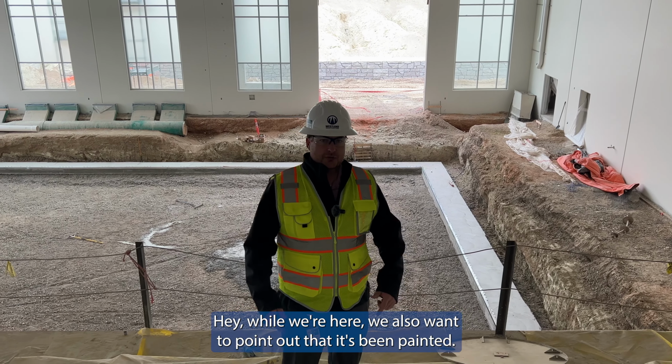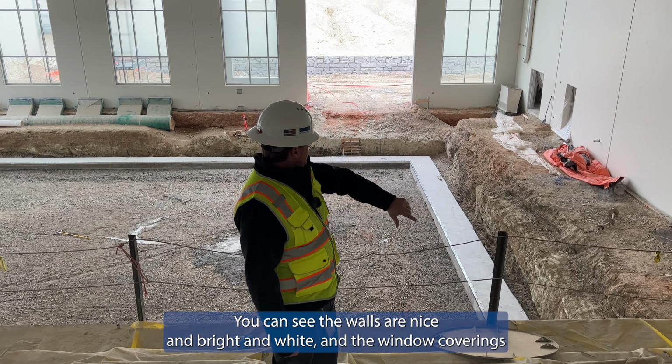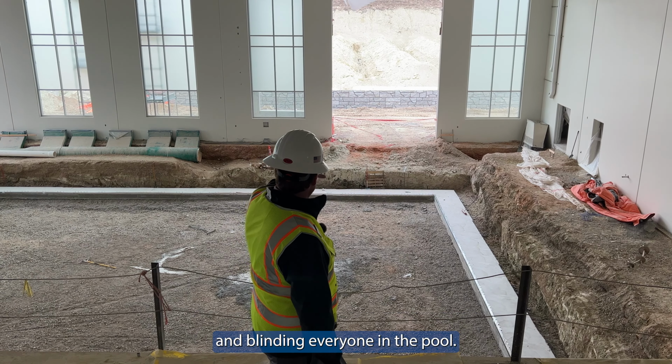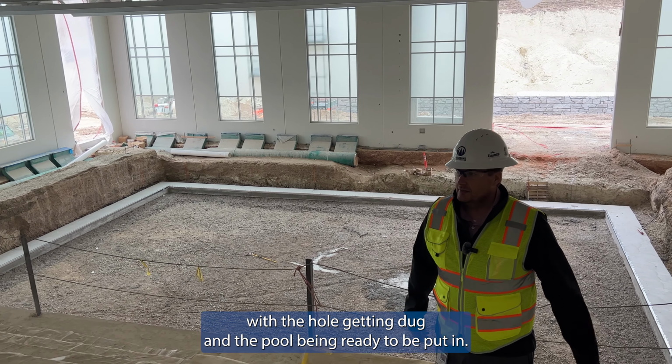Hey, while we're here, we also want to point out that it's been painted. You can see the walls are nice and bright and white, and the window coverings treatment has been put on that's going to block that sun coming in and blinding everyone in the pool. So really the finishing touches are going along with the hole getting dug and the pool being ready to be put in.